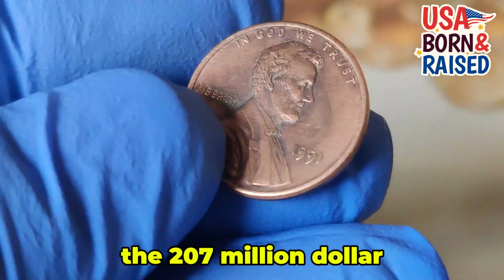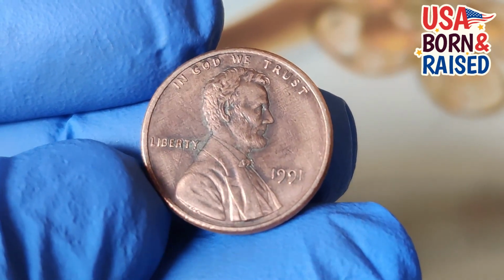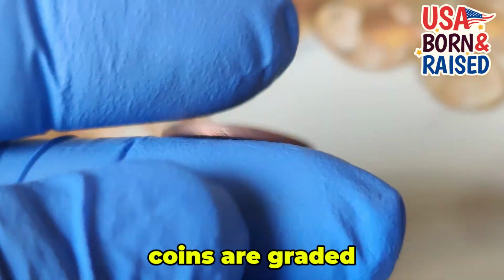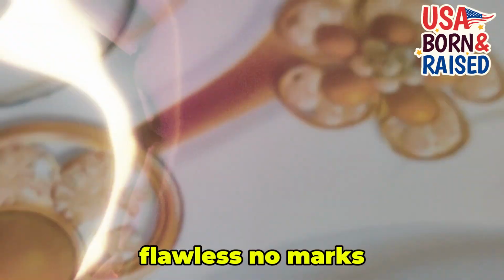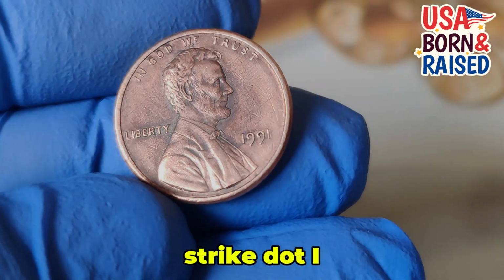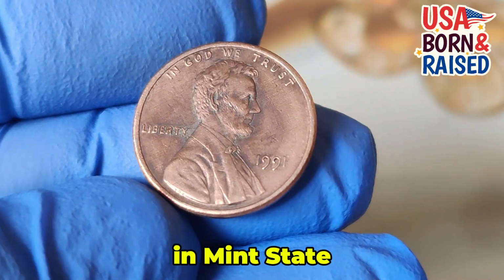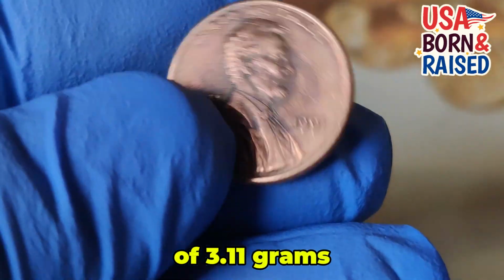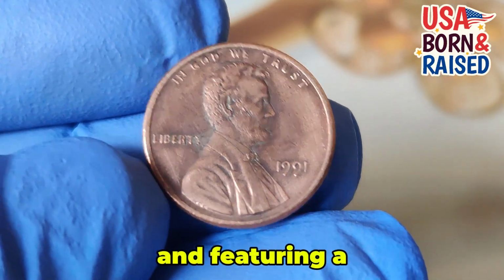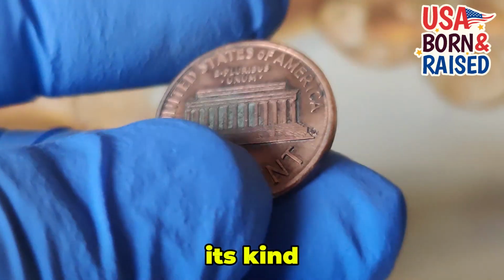Part number 4. The $207 million coin, one of a kind. In the world of coin collecting, condition is everything. Coins are graded on a scale from 1 to 70, with 70 being flawless, no marks, no scratches, perfect strike. In recent years, a 1985 Lincoln cent was discovered in mint state 70 red, certified by PCGS with a weight of 3.11 grams, proof-like finish, and featuring a double die obverse error. It is believed to be the only one of its kind.